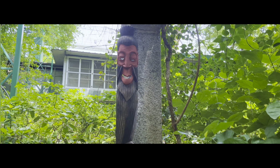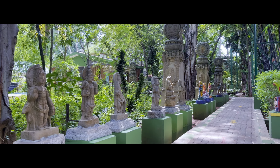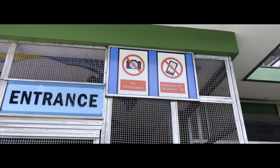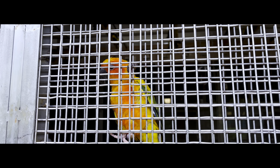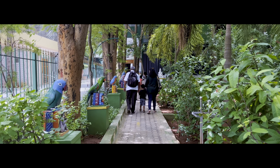Once we enter Shukavana, what we could hear is only the voice of parrots all around us. There are more than 2000 birds present in Shukavana. Unfortunately, we cannot shoot inside the aviary. But if you are visiting the park, there are authorized photographers inside the park who will take your pictures with parrots. We could enjoy watching everything from the common parakeets to the famous macaw inside Shukavana.